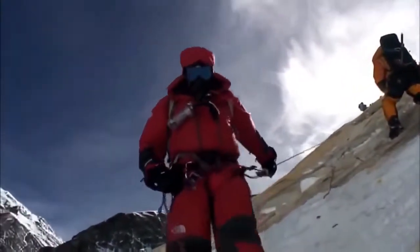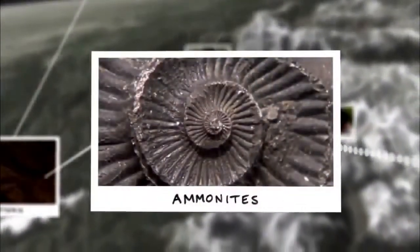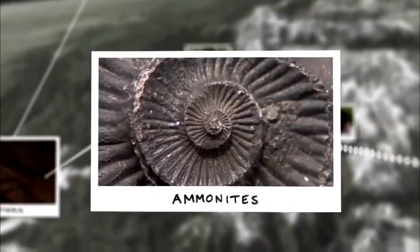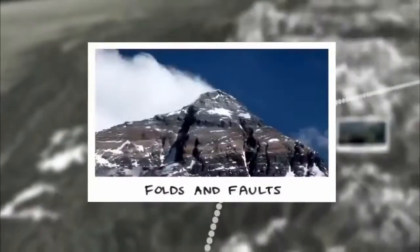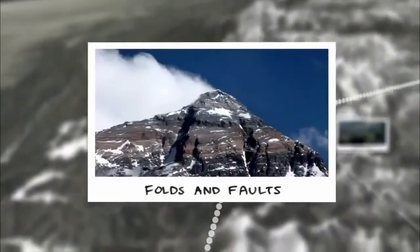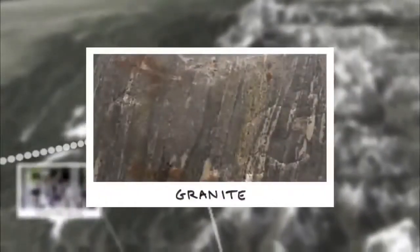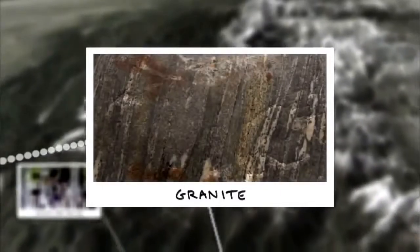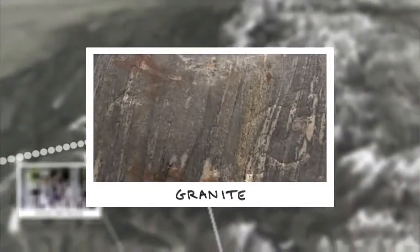The evidence for Everest's incredible geological journey has been revealed. Ammonites, evidence that an ocean once existed between India and Asia and that the continents collided 50.5 million years ago. Folds and faults, proof of the initial mountain building process. Granite, evidence of a giant conveyor belt of mountain building power which pushed Everest to its immense height.